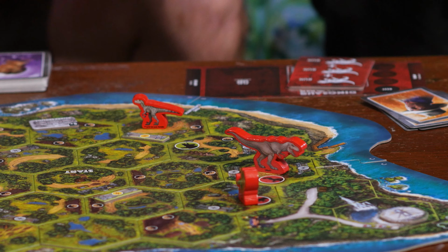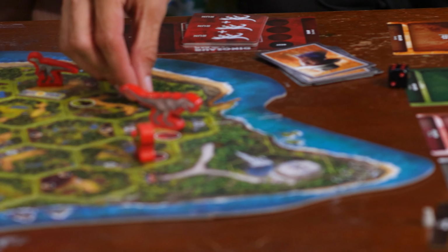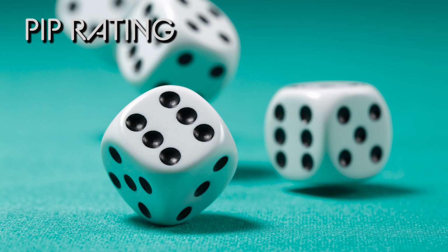When I played with Diane, we forgot. Once she got, or I got, to turn on the gates again, we forgot to put the little peg things, and that made her able to jump over and kill me really fast. We forgot about it, but we just kept on playing.